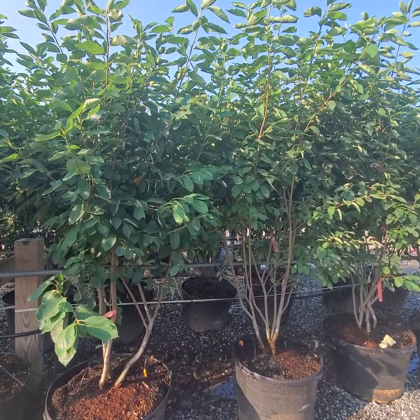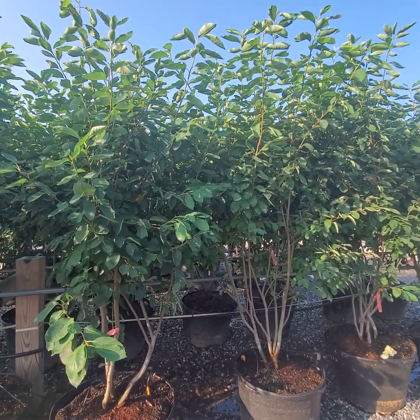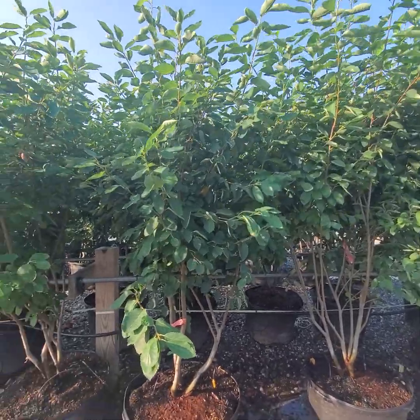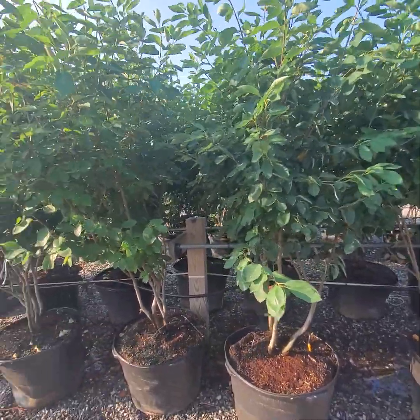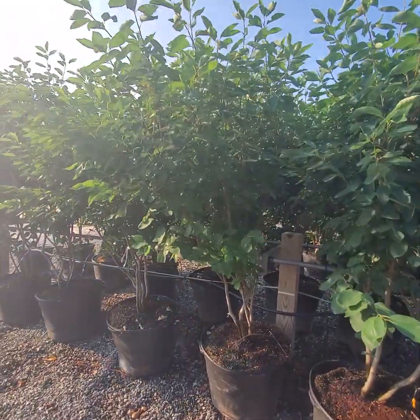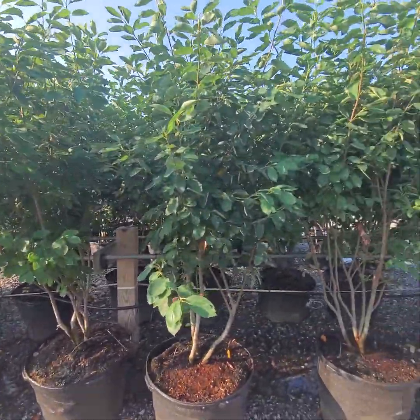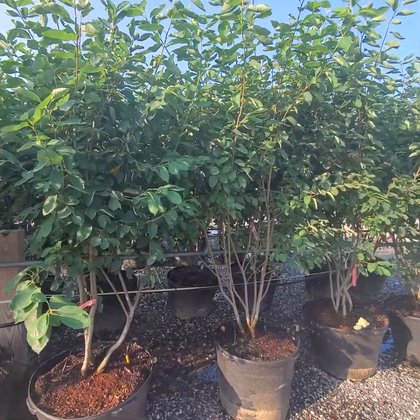These things top out anywhere between 20 and 25 feet here in full sun. In shade, you can expect that to be a little bit smaller. The width on them is more of a 10 to 15 foot width. Also much more narrow than a typical crepe myrtle, making it less of a pruning issue.